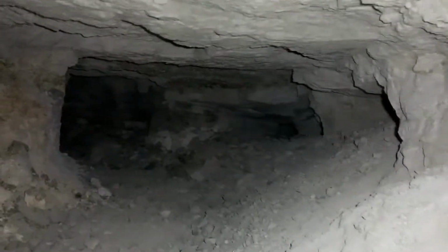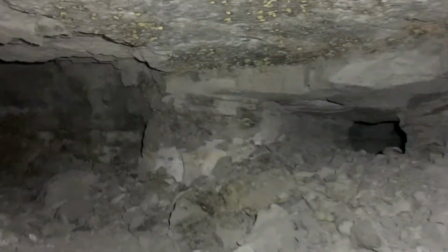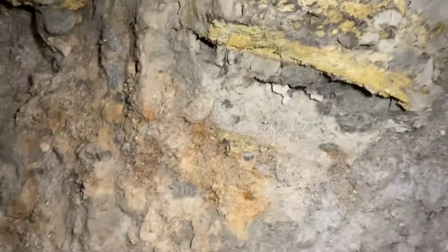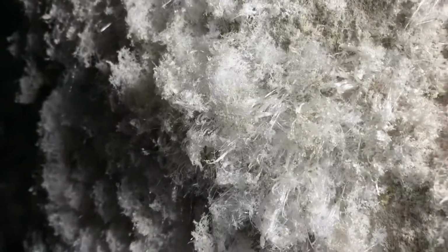I think this just dead ends down here, not too far, if I recall. Yeah, okay, yep, that's an end, but we can go a little ways more that way. Again, look at that smallpox looking ceiling up there. Here's another fuzzy wall. Really fuzzy wall. It's like salt crystals or something forming.